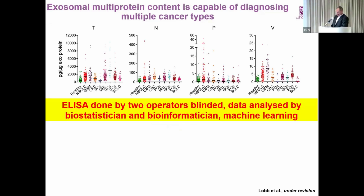So then we went back, and I have to explain a little bit here. We have done this for the 4 biomarkers. We have done this independently by 2 of my people in the lab, so blinded, they didn't know that they were working on the same sample. The data was all analyzed by biostatisticians, and the bioinformatician did machine learning to come up with an algorithm. This means that for each of the samples, we used around 1 ml to 1.5 ml plasma as input material to actually get all this work done.